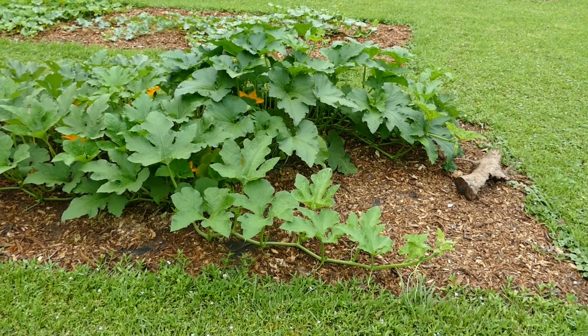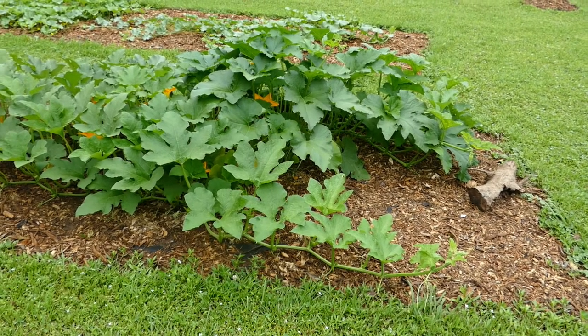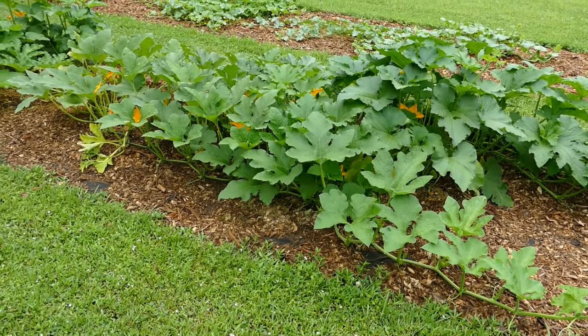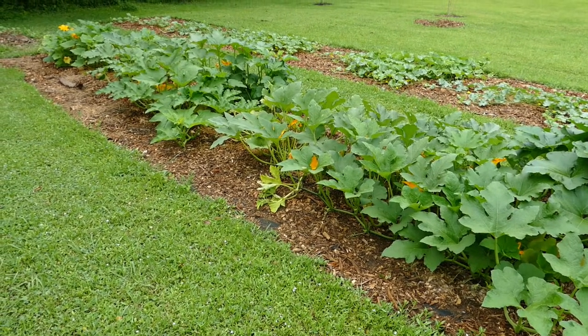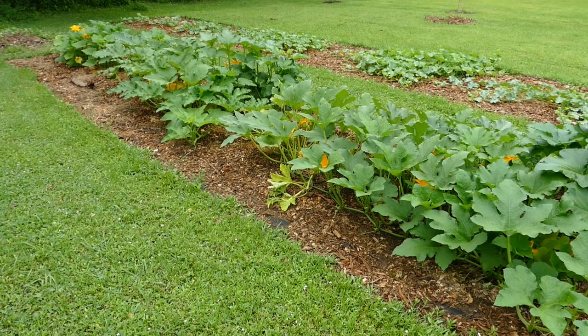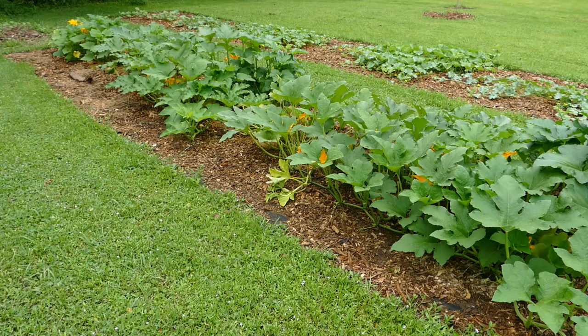Here's the regular pumpkin patch. It is growing very well. I found a green pumpkin yesterday, and there are finally getting to be some female blossoms on the rest of them.